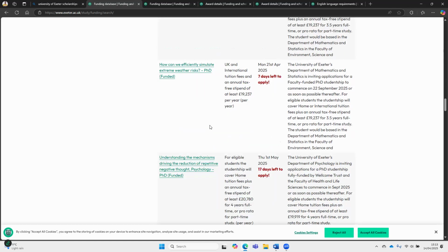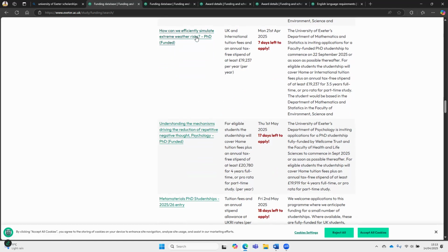Let's go on and look for some others. This is a research area: how can we effectively stimulate or simulate extreme weather risks? The value is UK and international tuition fees and an annual tax-free stipend. This is a good one.